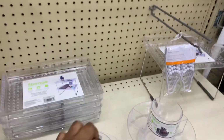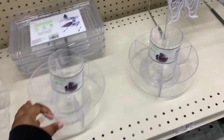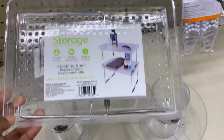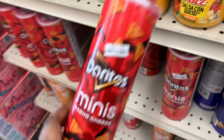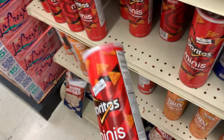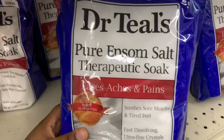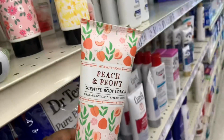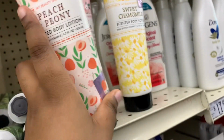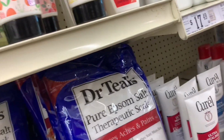I feel like it's kind of pricey. That much for this is kind of pricey here. That's not bad. It's cute. Oh, look, y'all. They have the mini. They have pure Epsom salt. They have peach, cherry, and sweet. What does it say? Is it lotion?